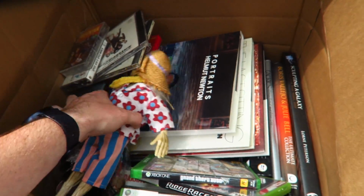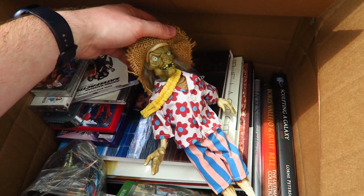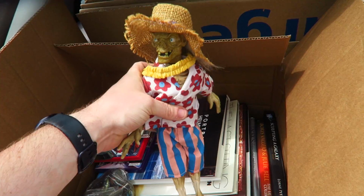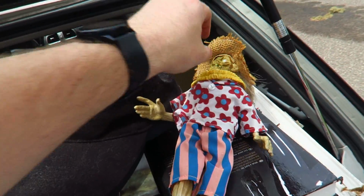All right, what else do we have in here? I got this guy. He's pretty cool. He is from Tales from the Crypt. He's like a Hawaiian one. There's none listed right now. I saw one that sold for around $20, and I just thought he was really cool, so I threw him in. I like him. Put him up there.